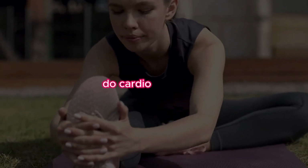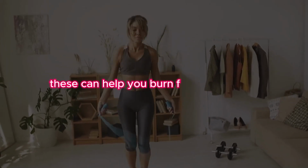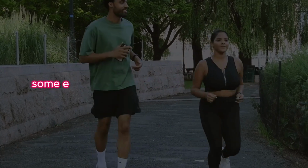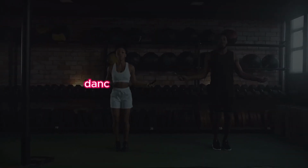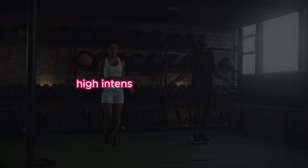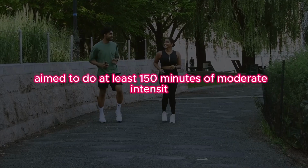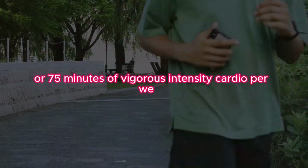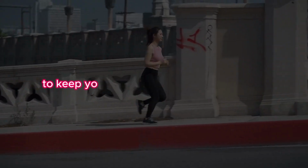Do cardio exercises. Cardio exercises are any activities that raise your heart rate and make you breathe faster. These can help you burn fat and calories, as well as improve your cardiovascular health and endurance. Some examples of cardio exercises are running, cycling, swimming, dancing, skipping, or high-intensity interval training. Aim to do at least 150 minutes of moderate intensity cardio per week, or 75 minutes of vigorous intensity cardio per week. You can also mix and match different types and intensities of cardio to keep your workouts fun and challenging.